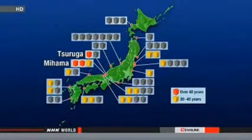2 are at Kansai Electric Power's Mihama plant, and 1 is at Japan Atomic Power Company's Tsuruga plant. The 3 are all offline. But the older plants now face stricter inspections.